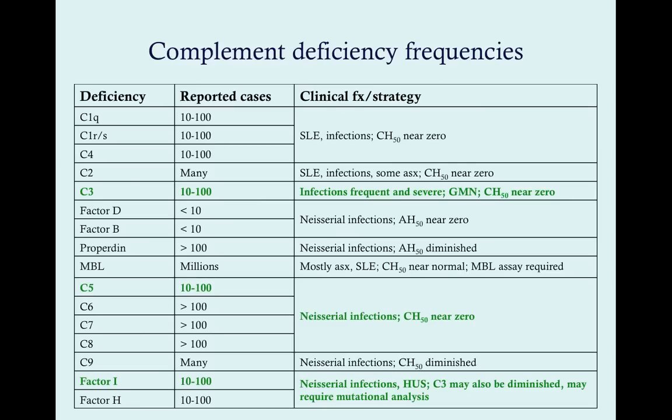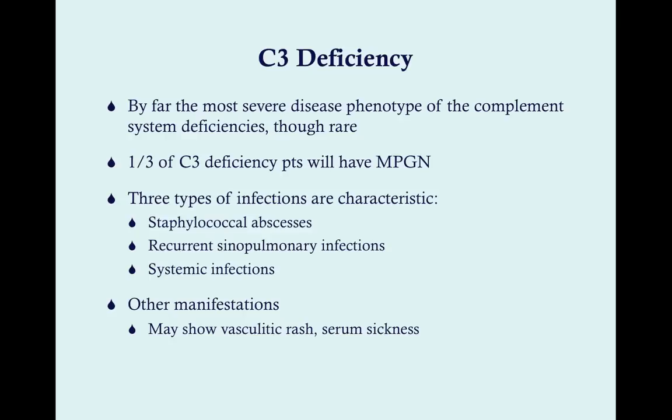All right. So we see three different types of infections that are characteristic of C3 deficiency: staphylococcal abscesses, recurrent sinopulmonary infections, including pneumonia, and systemic infections, and then, of course, also Neisseria infections, which are typically systemic, or they can be in the CNS, like we saw in this child.